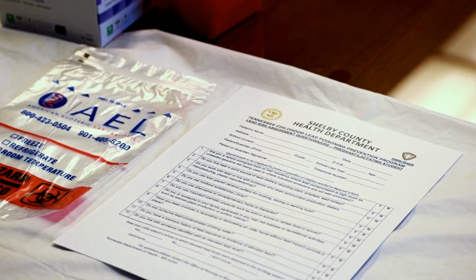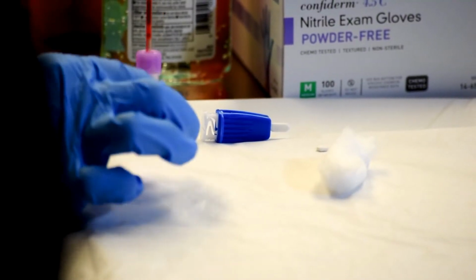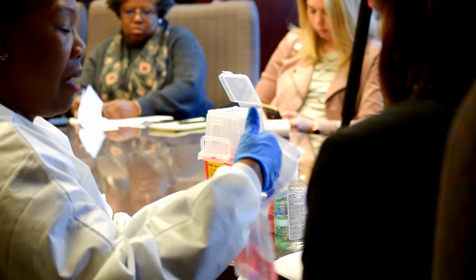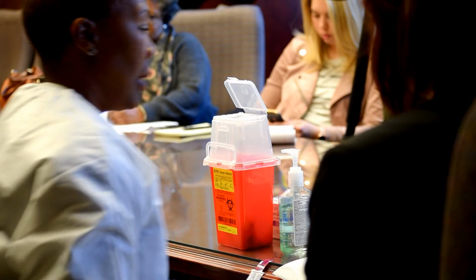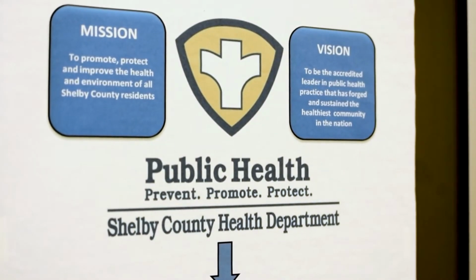The nurse carefully labels the vial with the student's or staff member's first and last name, then places the vial in a plastic specimen bag, also labeled with the student's or staff member's first and last name, as well as the name of their school. The vials are then delivered to a local lab, which tests the samples for the presence of lead. Results are returned to the health department.